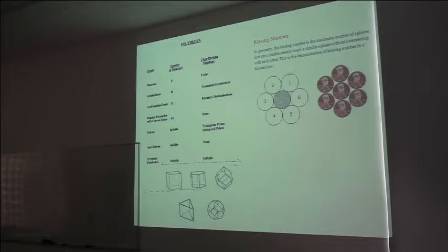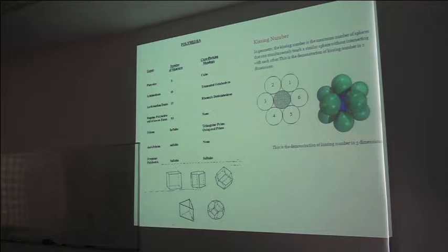Now, if we think about how things fit together in space, this turns out to be an activated geometrical analysis. If you put a penny down, you can surround a penny with six other pennies. That's called the kissing number. The kissing number in two dimensions is six, but in three dimensions, it's 12. If you go to the supermarket and look at how many oranges touch another orange, it's 12 in space.